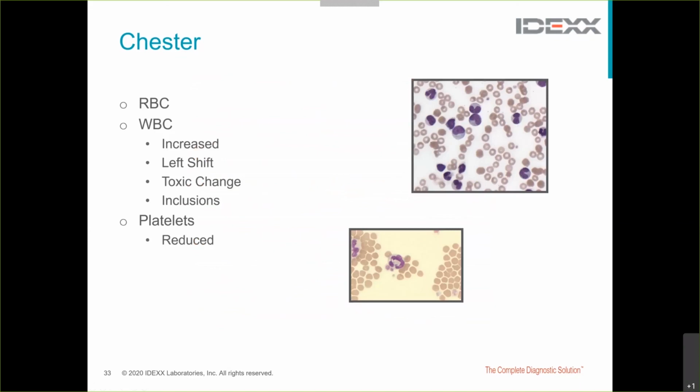If we look around this film here, maybe a platelet here, maybe a platelet there and there, but we should be seeing more platelets than that. So the blood film confirmed that we had thrombocytopenia. When you look at the white cells here, maybe this is a mature neutrophil, but we've got some bands here, so we know we've definitely got an inflammatory response.